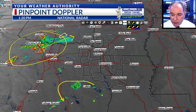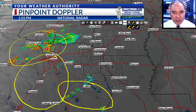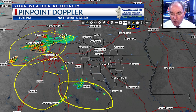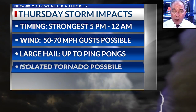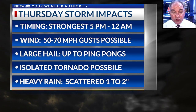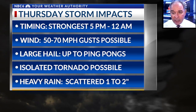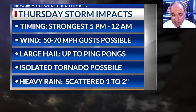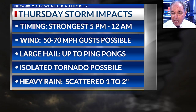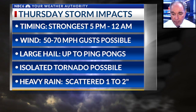You can see more storms down to our south and west, and we'll probably see storms increase in this area during the afternoon, and those will have to be watched as they approach the southern edge of the area later on this evening. Now again, severe weather still looking quite promising, especially over the southern, say, two-thirds of the area, as we're probably looking at the strongest storms late this afternoon to about midnight, and then things should begin to wind down after midnight. As far as damaging winds, gusts of 50 to 70 miles per hour will be possible.